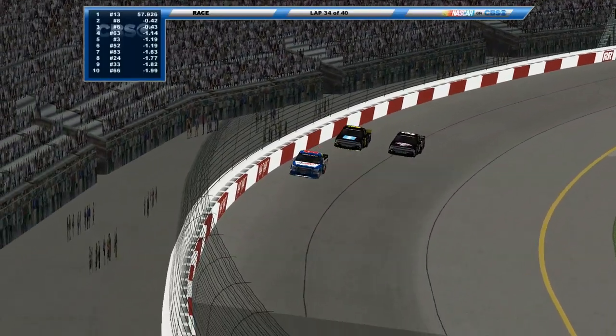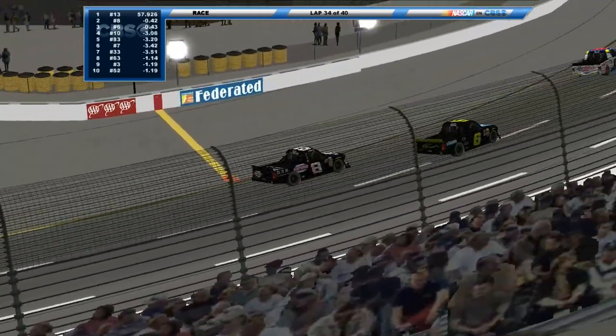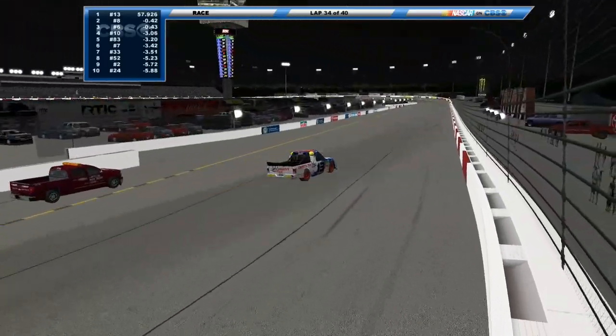And again, it'll be the 13. And we'll take a look at the replay of the 8. Beat at the 6 of the line. Moves up to second. Alright, let's take a look at the replay.